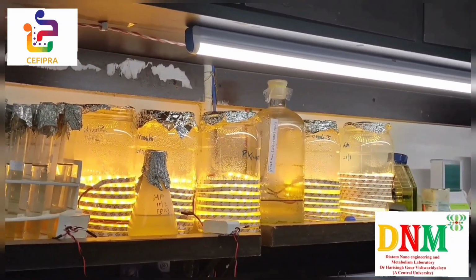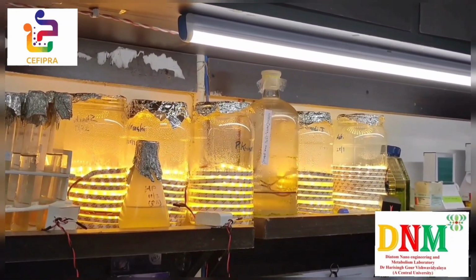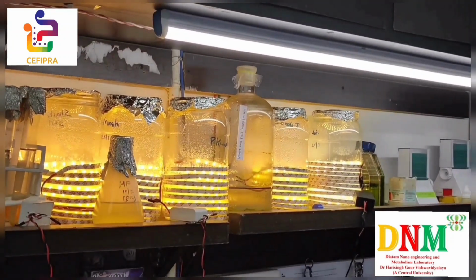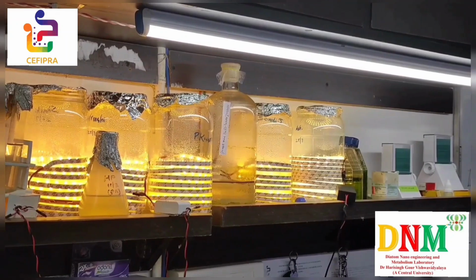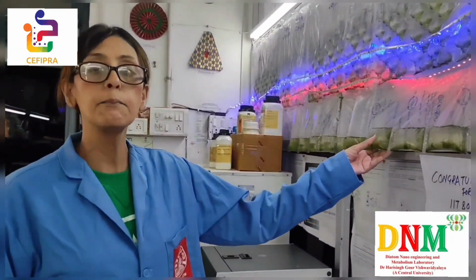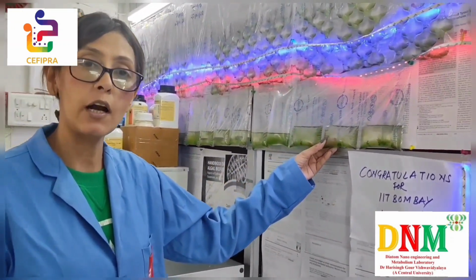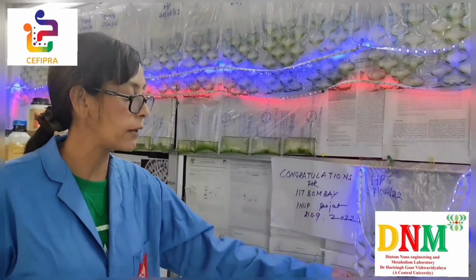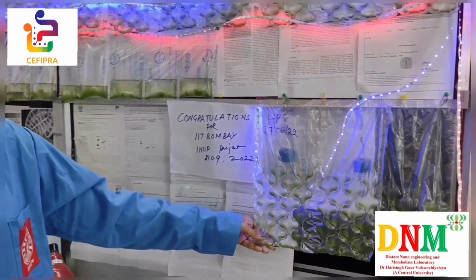So if you see, these are some small scale jars which we have used for stressing the Haematococcus, in which we have increased the intensity of the light so that the Haematococcus undergoes the stress period. There are several ways we have tried to bring its economic cost of production low. Besides these jars which we commonly use in our homes, we are using discarded bubble wraps, which we normally get when we receive some instrument or parcel at home.